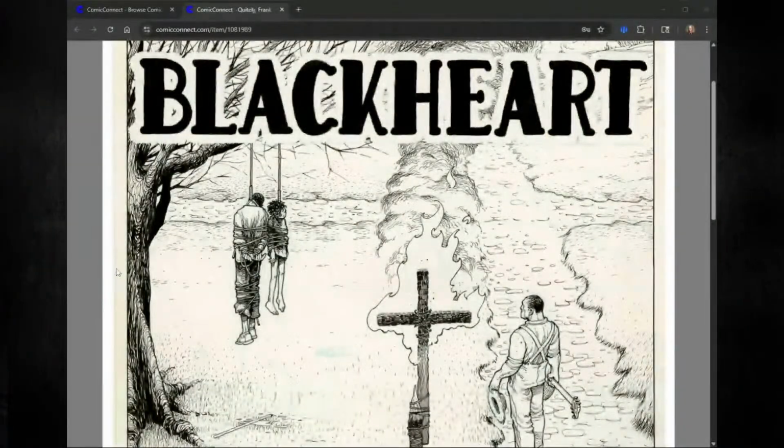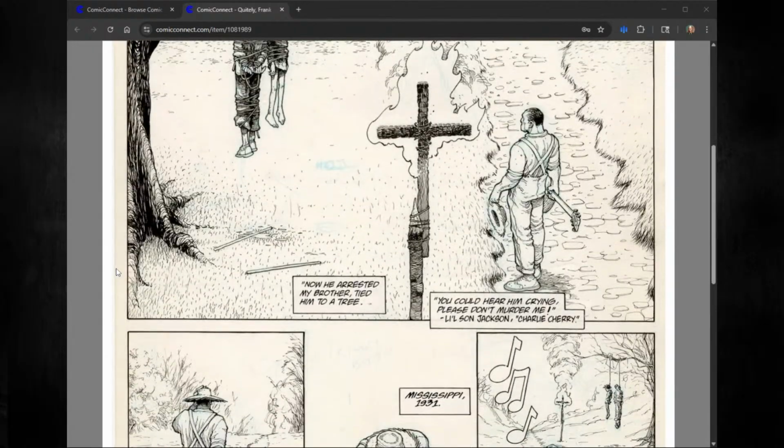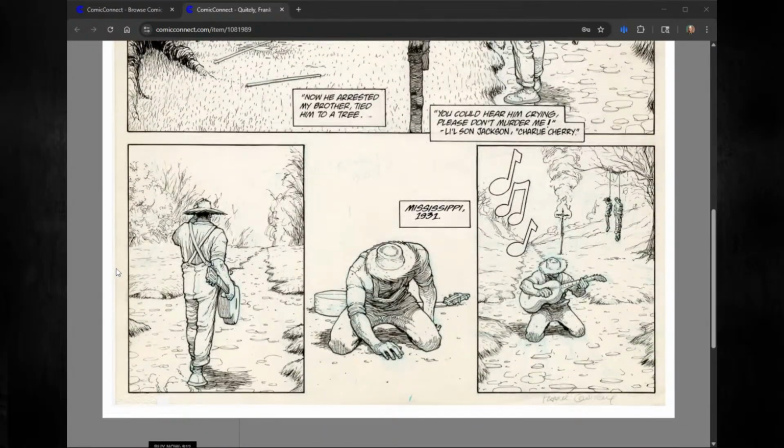So this is page 1 from the first part of Frank Quitely's Blackheart. This is from Dark Horse Presents, number 91. This, I believe, is the first page to the first comic ever published in America by Frank Quitely. And I think that's awesome. And inks by Quitely, which is incredibly rare.